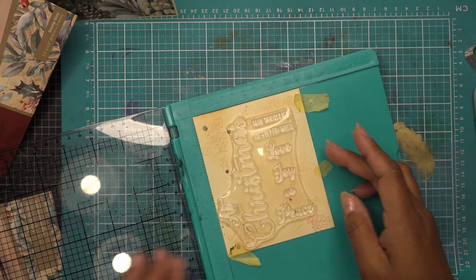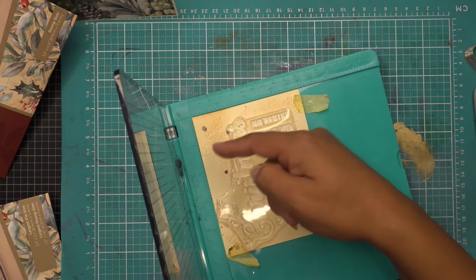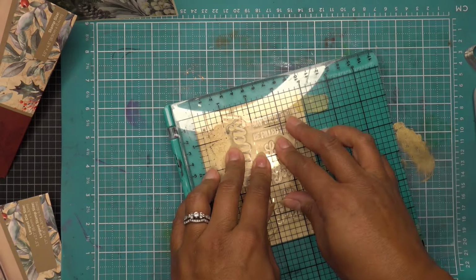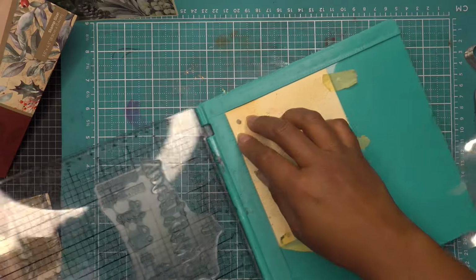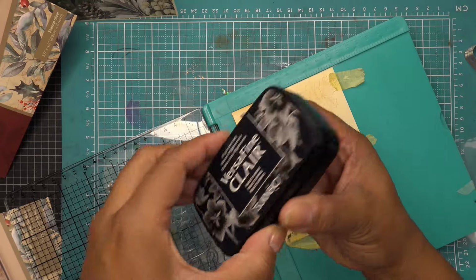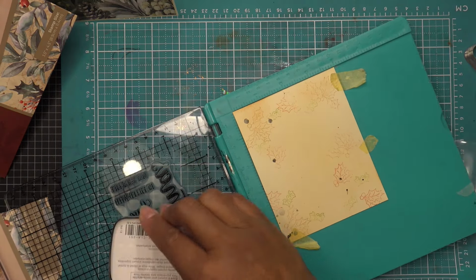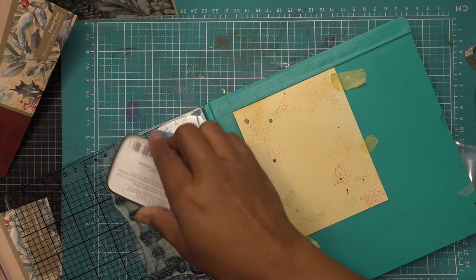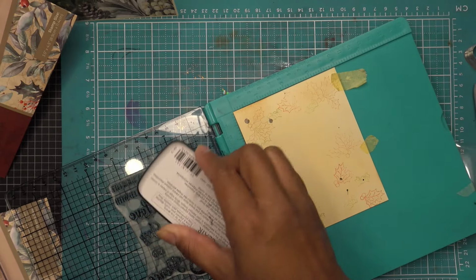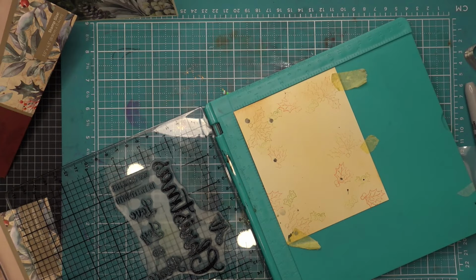Okay, so pop that on there. And I'm putting it down towards the bottom because we're going to have to cut some of this away to make a tag shape, so I just want to make sure I have space for that. And my number one, I love VersaFine Clair for sentiments especially, but it's so nice. I mean, look at how thick that is. When you pop it on there, I don't know if it is oily, but I call it oily.